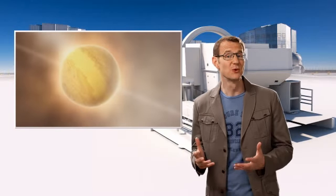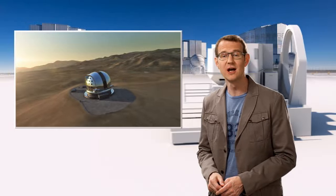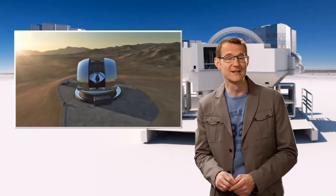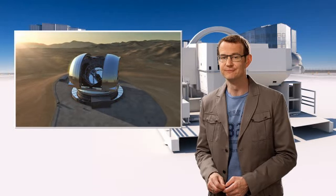However, we don't just want to take pictures of the large exoplanets. We also want to get to the smaller, rocky planets close to their parent stars. But to do that, we need a much bigger telescope, one that collects much more light and provides even sharper images. The 39-meter European Extremely Large Telescope, or EELT. This giant telescope will be equipped with the next generation of exoplanet imagers.